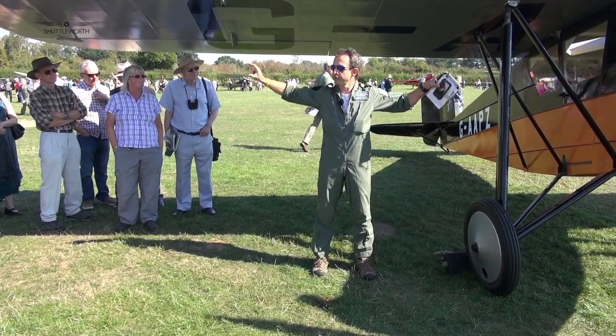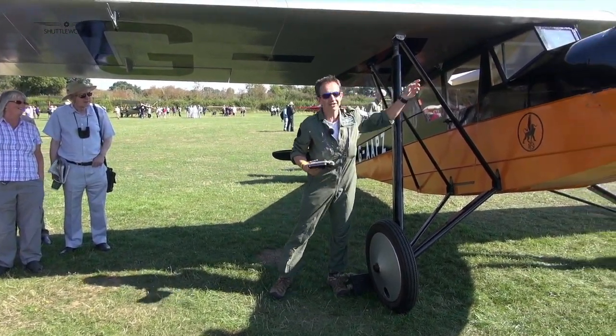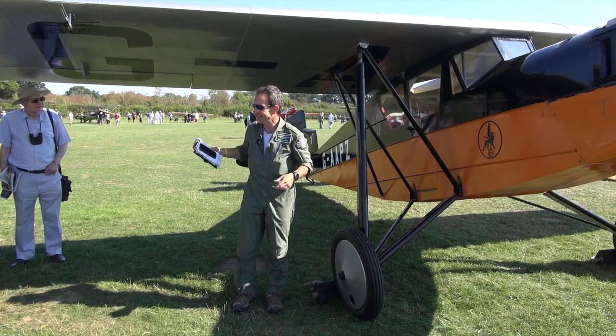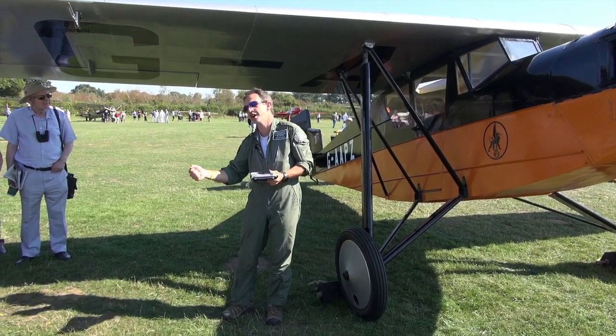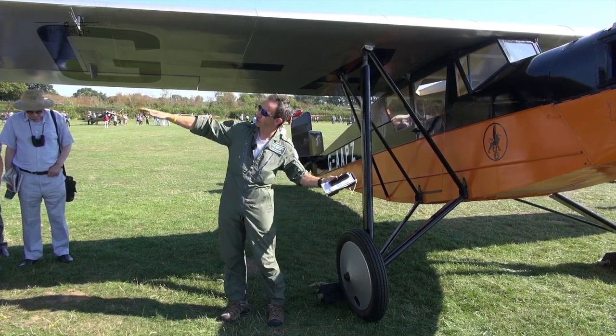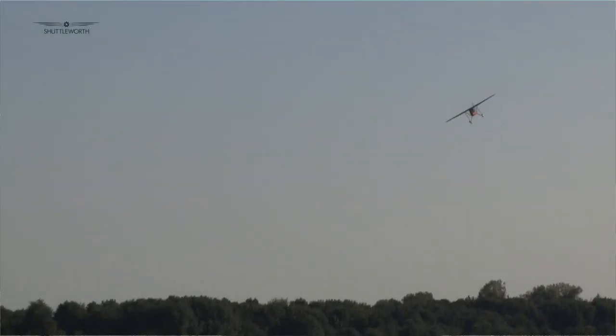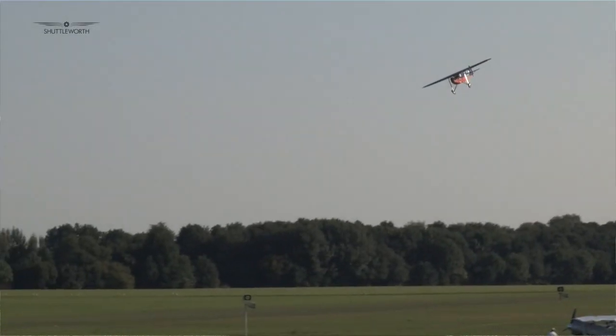It feels a bit like looking through a letterbox when the pilot's head is sort of here, so you've got this little letterbox to look through. And as I said before, as soon as you turn, the top wing blanks where you want to look. So before you start a turn, you have to lift a wing, make sure there's nothing in the way, and then turn and get pointing the way you want to go.